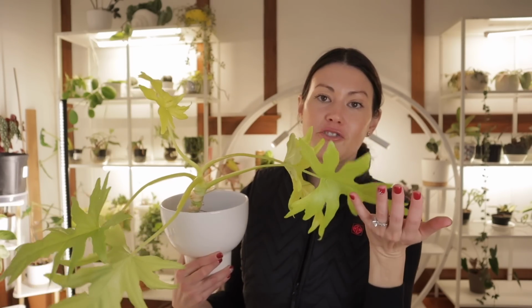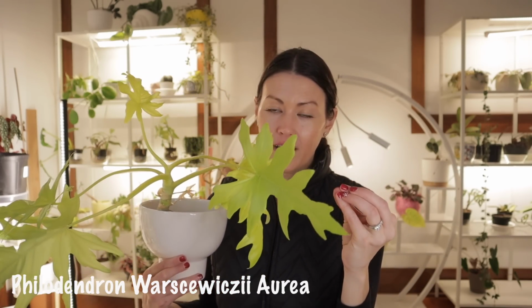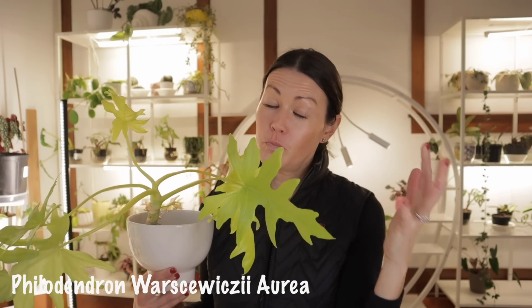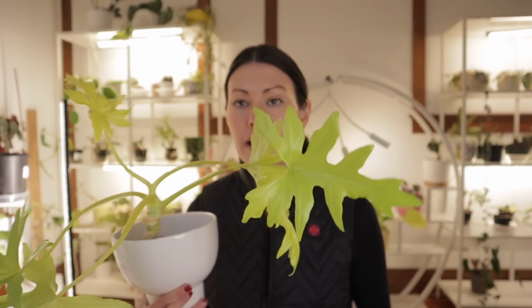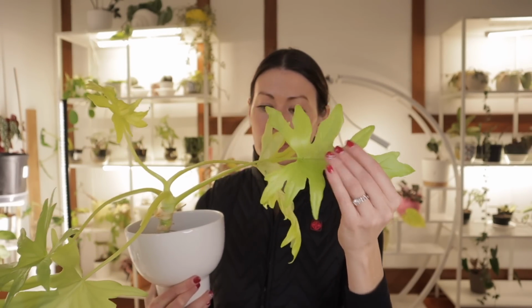This is a Philodendron Gloriosum aurea, and the Gloriosum, I'm sure I'm saying the name incorrectly, but it just has really cool leaves when they get to the adult form. And this plant has given me no issues, and it's growing really well. It desperately needs to be repotted. That's one of the things I'm going to be able to do a lot more in this room: repot all my plants. I'm just going to be going crazy on all my plants this year.